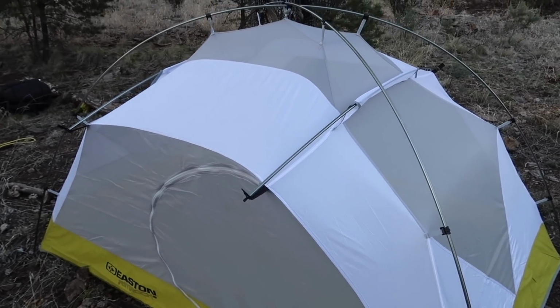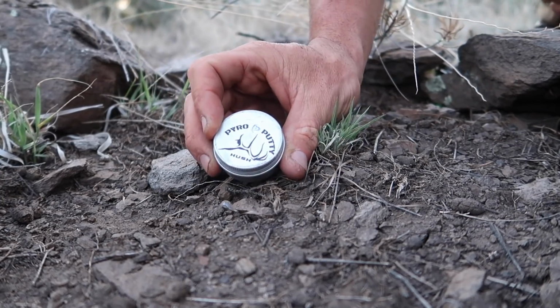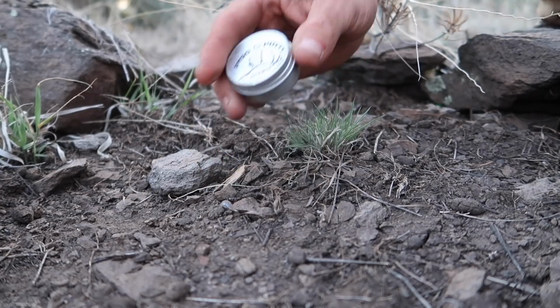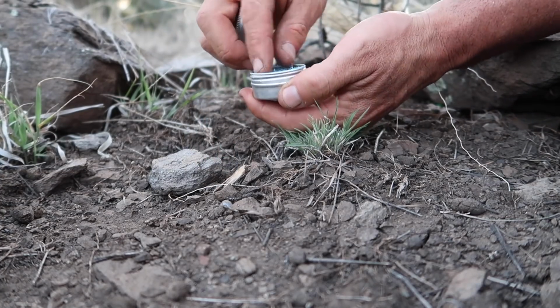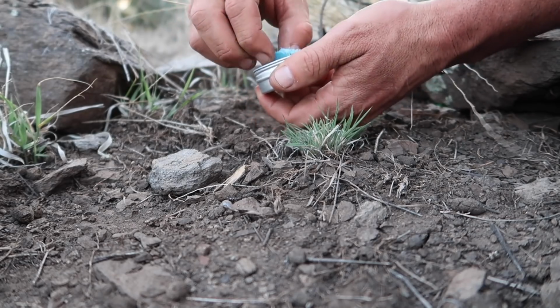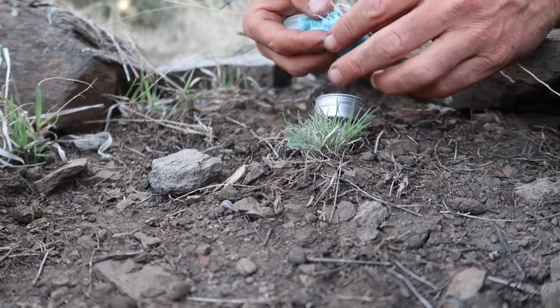Home sweet home. All right guys, time to build a fire. I'm gonna use some of the Hush pyro putty. We sell this stuff on our website, so super simple to use. I like these little tiny ones for backpacking. They're so small and light. Literally this entire thing will help you start plenty of fires.